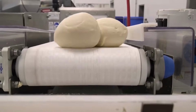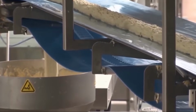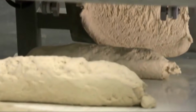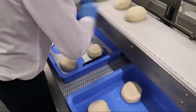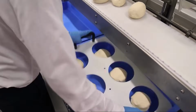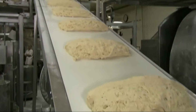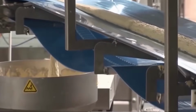The yeast begins to consume the sugars in the dough, producing carbon dioxide and ethanol as byproducts. This gas becomes trapped within the dough's gluten network, causing it to expand and develop the characteristic airy, chewy structure. Simultaneously, organic acids and alcohols created during fermentation start to build complex flavor notes in the dough.